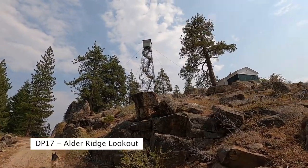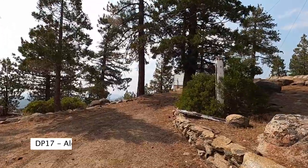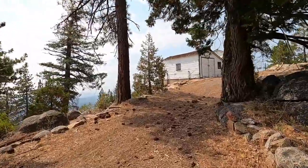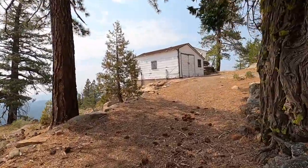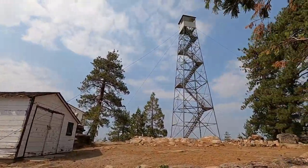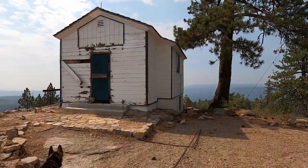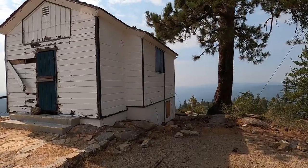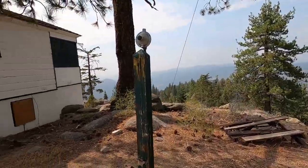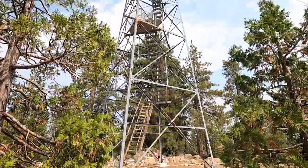There it is. We'll see if we can go up. It's pretty cool. Look at this. Must be the old lodging quarters. And then of course, fire lookout is up there. I think we can get up it. This is probably where the old fire lookout used to stay back in the day. A nice little picnic bench here. Outhouse. And boom.